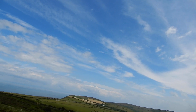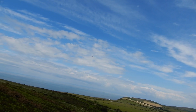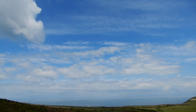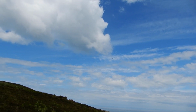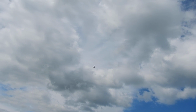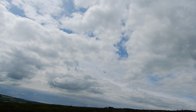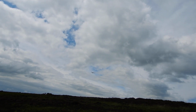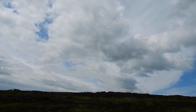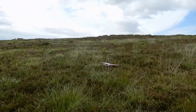A bit more breeze. Let's bring her back along here, just to see if it's working slightly better higher up. Perhaps I've walked too far down. Now that's falling out of the sky, isn't it? Look at it, look. Oh, come on, mate. That's actually sinking better than the slope. Whoa, come on, you can get it back to take off. Oh, that'll do.